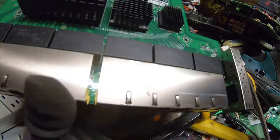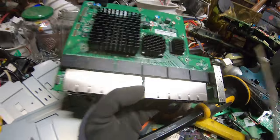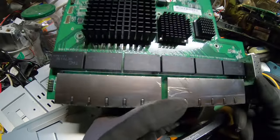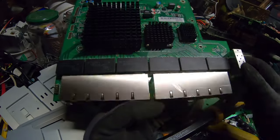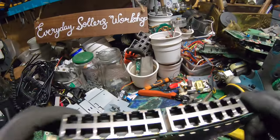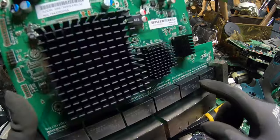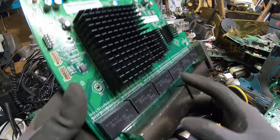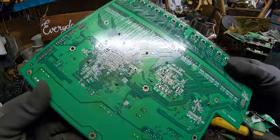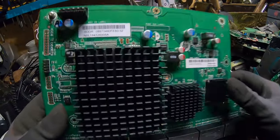As you can see, these ones are brass. So, you know, you can have those ones off. Now, these are transformer modules. They're obviously pretty big. They're not worth anything. Right, so now we have come to the heat sinks.